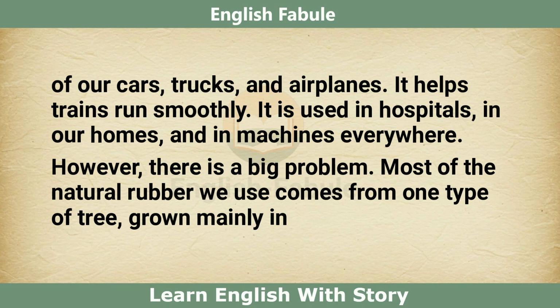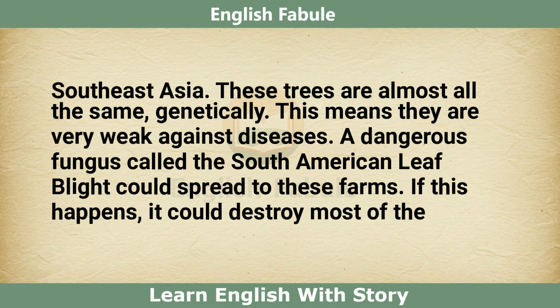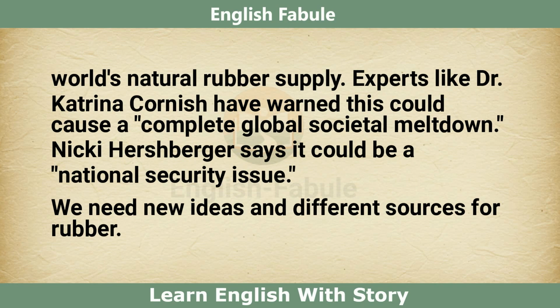However, there is a big problem. Most of the natural rubber we use comes from one type of tree, grown mainly in Southeast Asia. These trees are almost all the same, genetically. This means they are very weak against diseases. A dangerous fungus called the South American leaf blight could spread to these farms. If this happens, it could destroy most of the world's natural rubber supply.